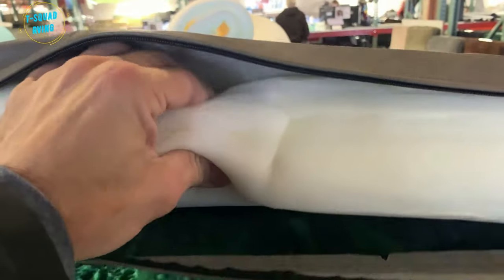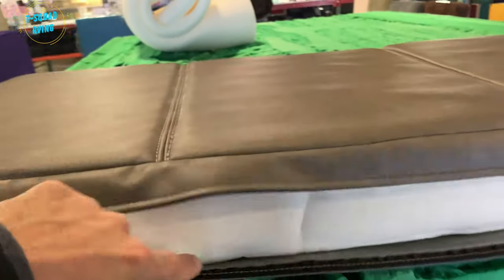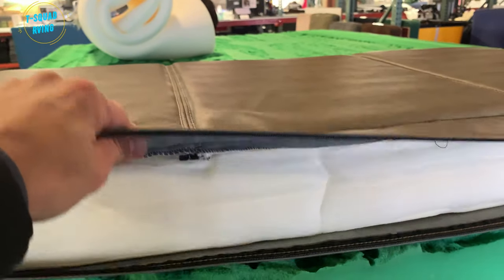Oh my gosh, the stuff she showed me, you can't even pinch. If you could see I'm pinching, the stuff she showed me is the same thickness, but so hard. You can't even push down on it. So that's gonna be awesome.